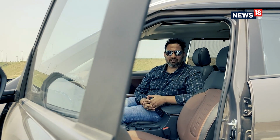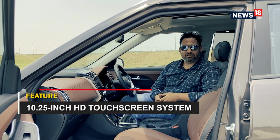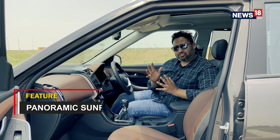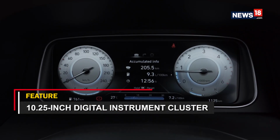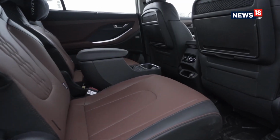Now, unlike the exterior, the cabin of the Hyundai Alcazar strongly resembles that of the Creta, especially with this dashboard design and this large infotainment screen here. Also, this panoramic sunroof is the same as the Creta. What changes inside the Hyundai Alcazar is this large 10.25-inch fully digital instrument cluster and also an additional row of seating, which we will talk about in a bit.